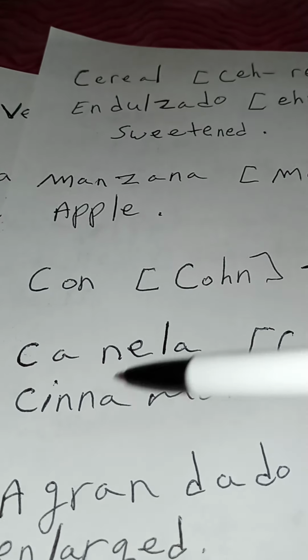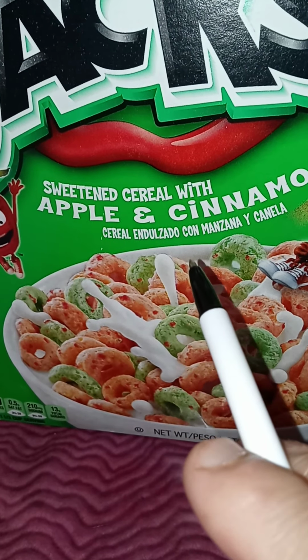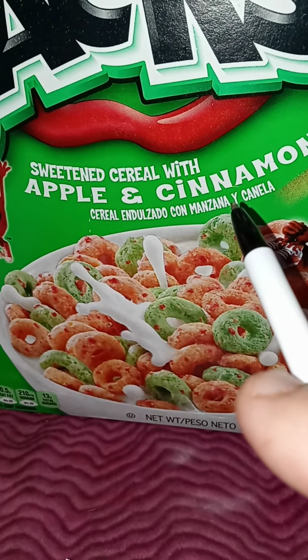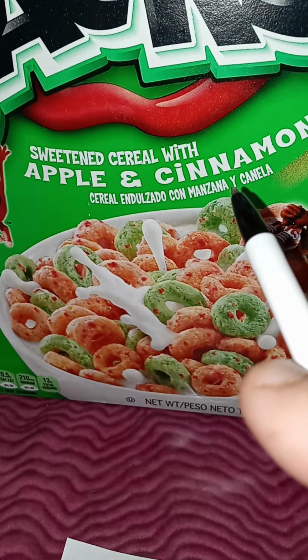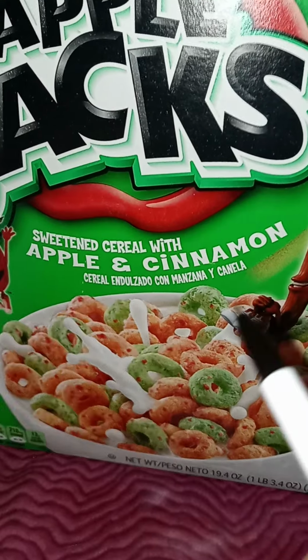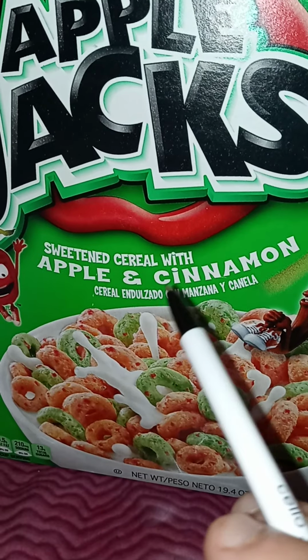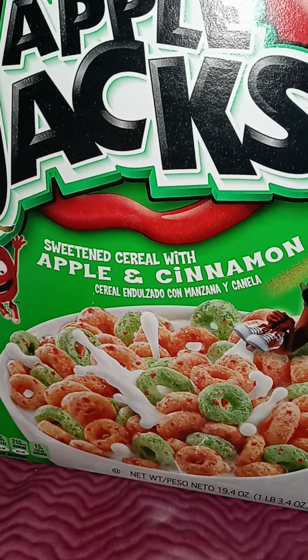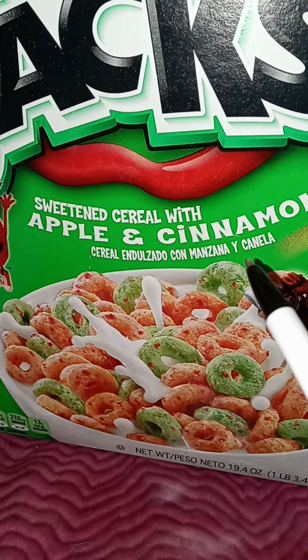Con manzana means with apple. See right here? With apple. So we have cereal sweetened with apple, and we have a Y, pronounced E. The Y is pronounced E in Spanish. And, A-N-D, and, E. Canela. Canela is how we write the word for cinnamon. Cinnamon in English is C-I-N-N-A-M-O-N. But in Spanish it's canela. And here's the canela right here.